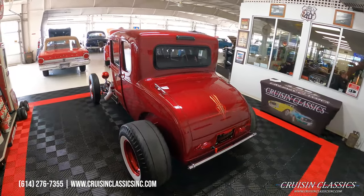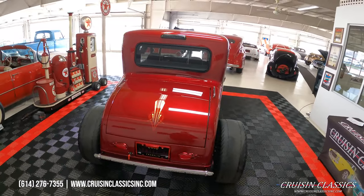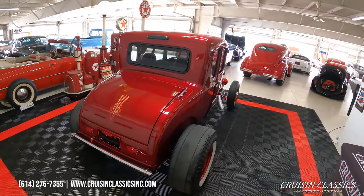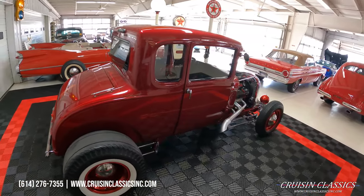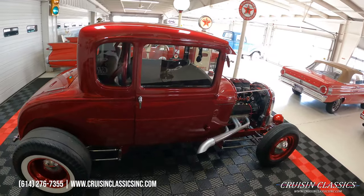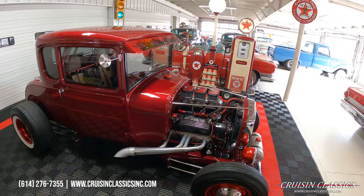Everything is new from top to bottom. The paint on this car is gorgeous. Easily a $20,000 paint job on this car. Hand striped as well.